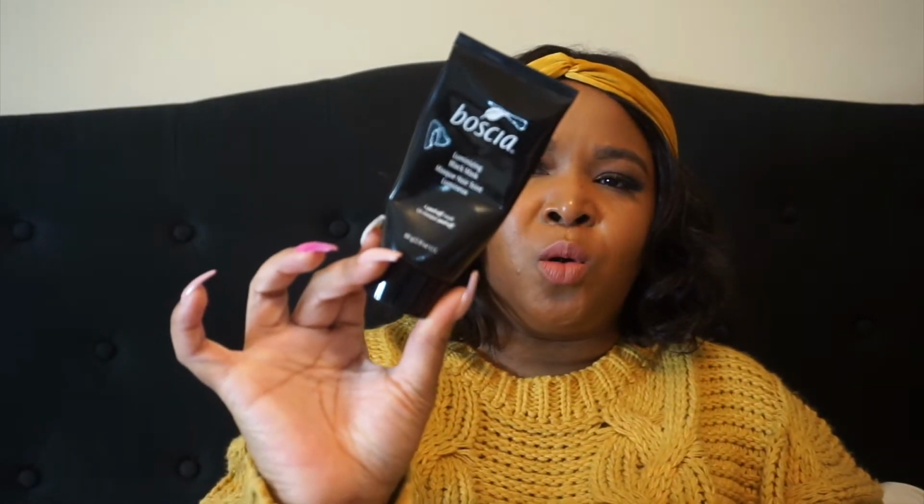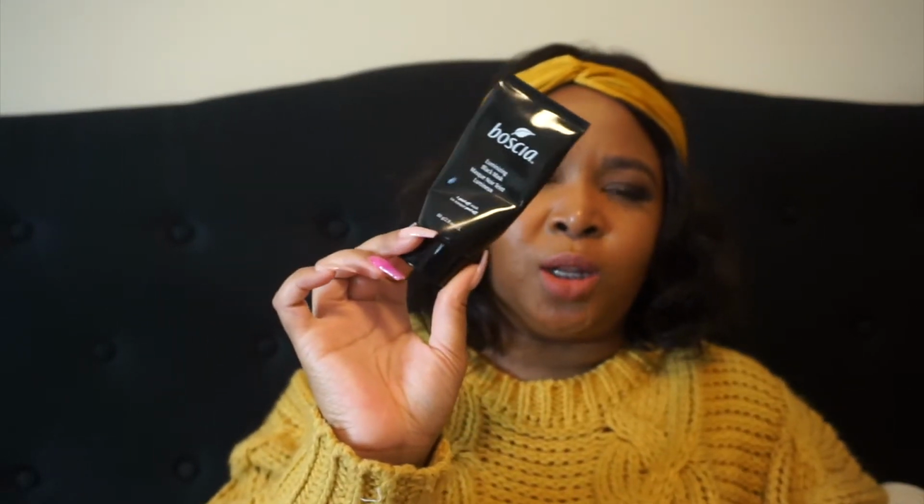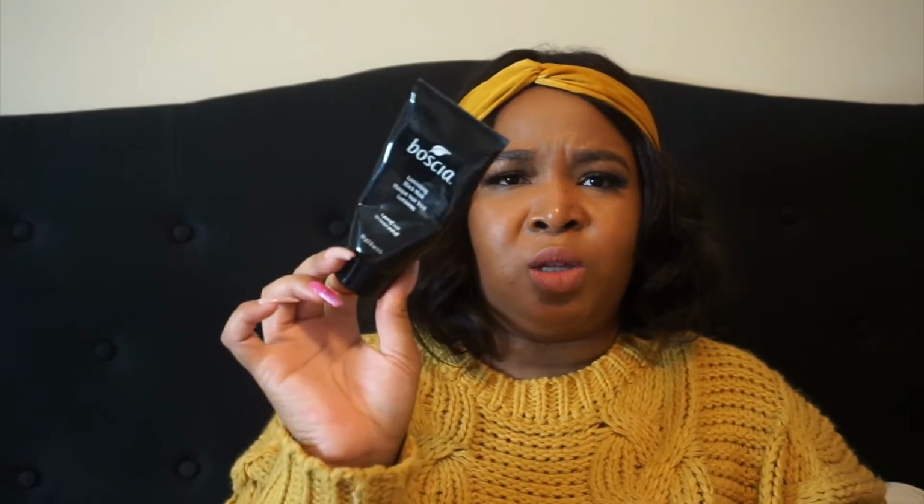But this is the original peel-off black mask. Do you remember when everyone went through that phase of wanting a peel-off mask? This is what started it, in my opinion. Super effective. I use this like twice a week.